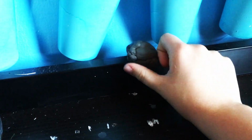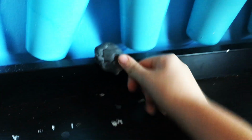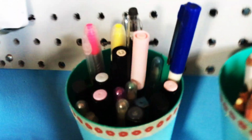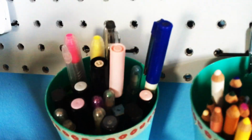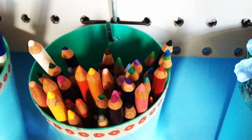I've yet to find a good place to put this because it's kind of ugly everywhere, but this is just my kneaded eraser. Inside the cups, here are some scrapbooking stuff, calligraphy brushes, colored pencils, which I don't use very often, but oh well.